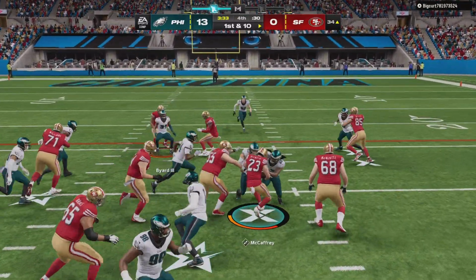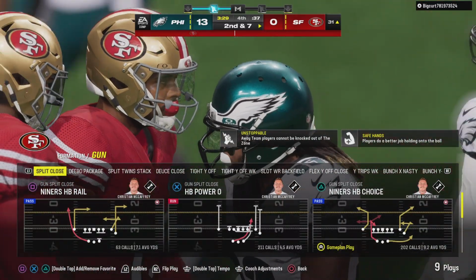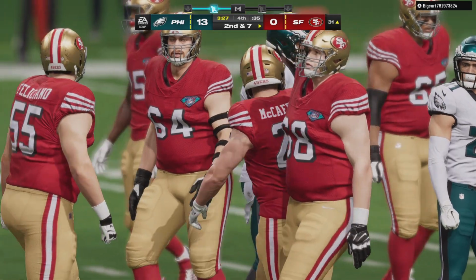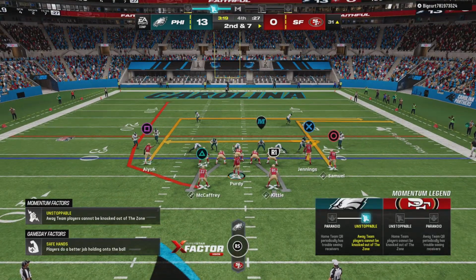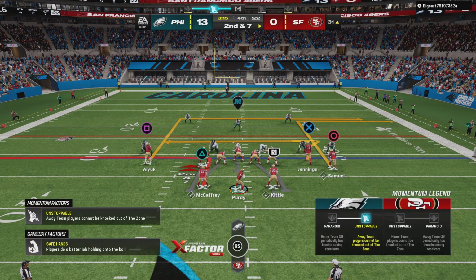Shotgun handoff now to McCaffrey. And not a whole lot of room to operate there on the first down run. He gets maybe 3. Not a huge carry there on first down, but not all of them will be. But still, all in all, a positive play for the offense. It's all about picking up at least a few to set up what you're going to do here on second down.